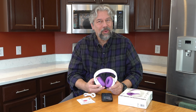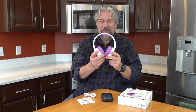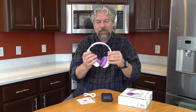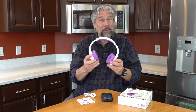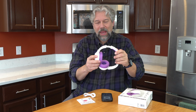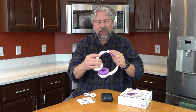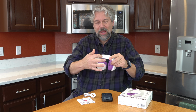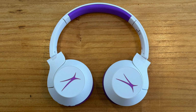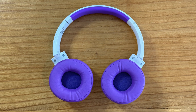But let's start with the most important thing, is that these are for 7-year-olds and above, and they are adjustable, so I can actually wear them on my head, though it's a little bit of a stretch. And they fold up a little bit. There's no hinge in the center here, so that's as folded up as they get. They do not include a carrying case or a bag or anything, but for most kids, they're just going to be thrown in their backpacks or something, so probably not a problem.